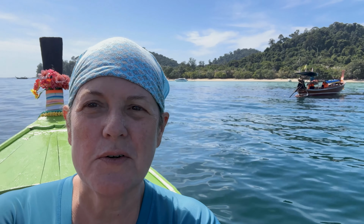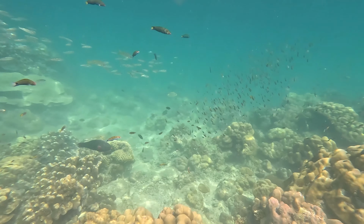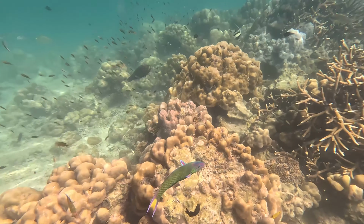Okay, about 30 minutes later, we've reached Koh Kradan here, and I've got my scalp protecting bandana on, and we're just about to get in the water. The snorkeling here was about the best we experienced in Thailand.